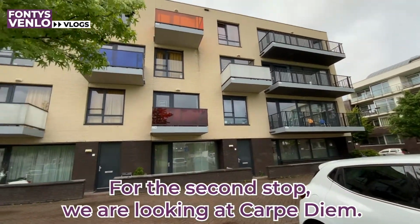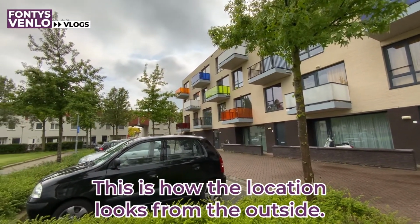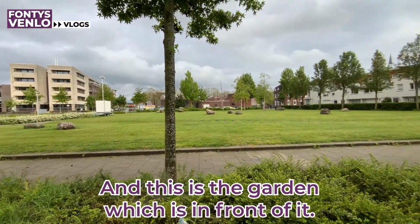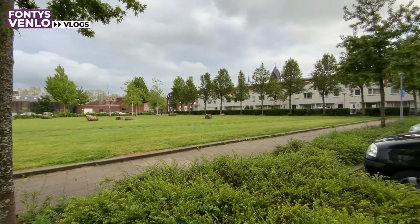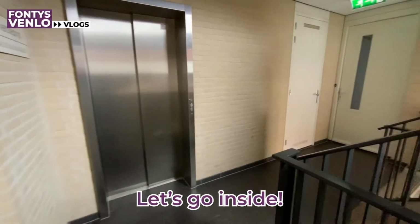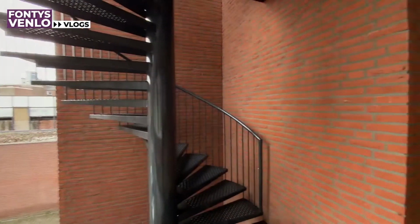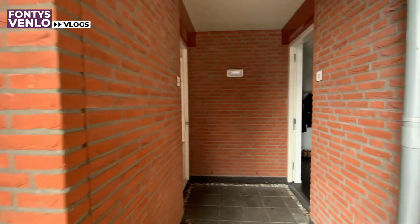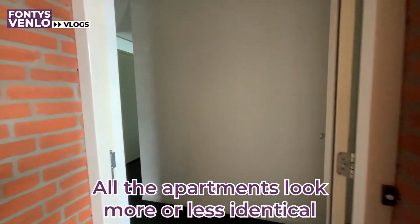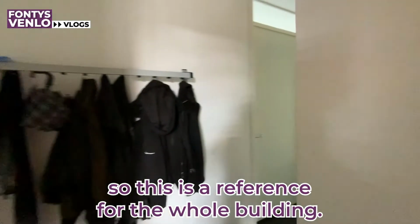The second stop we are doing at Carpe Diem. This is how the location looks from the outside. And also this is the garden which is in front of it. Let's go inside. We're going to start off with a tour of an apartment. All the apartments look more or less identical, so this is a reference for the whole accommodation.